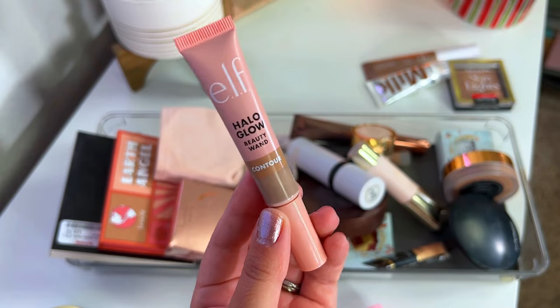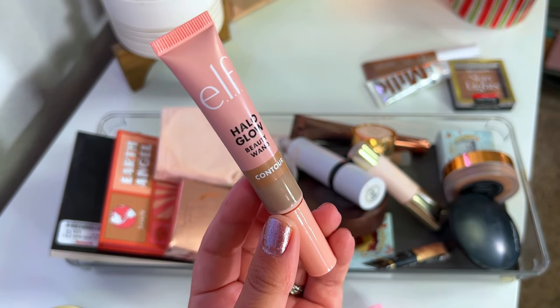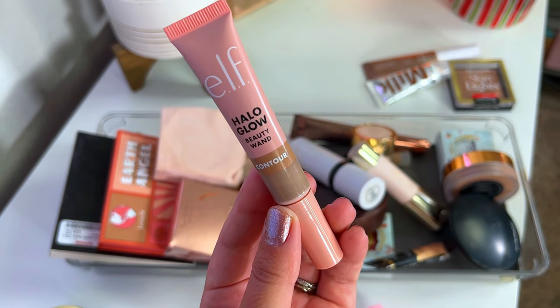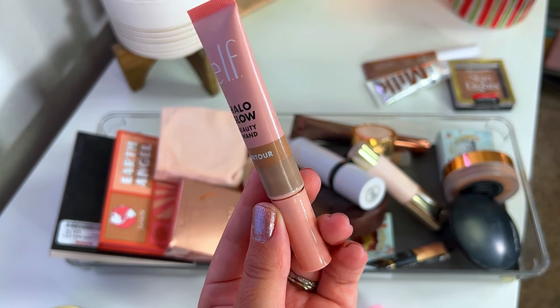This looked absolutely gray on me. It looked horrible. I did not like it. So I could have picked up a shade that was probably better geared towards my skin color. But honestly, I just really wasn't that impressed with the formula.